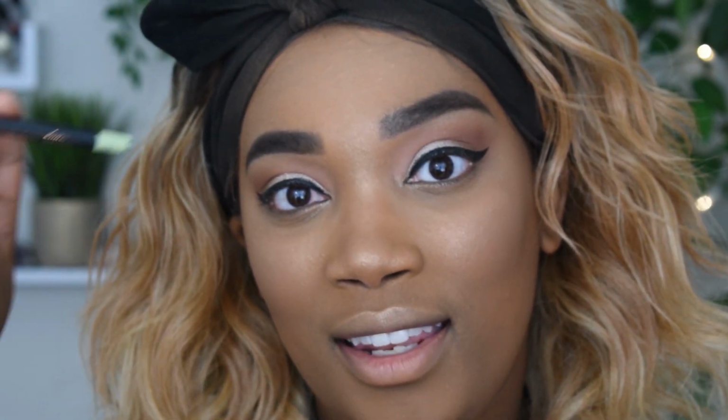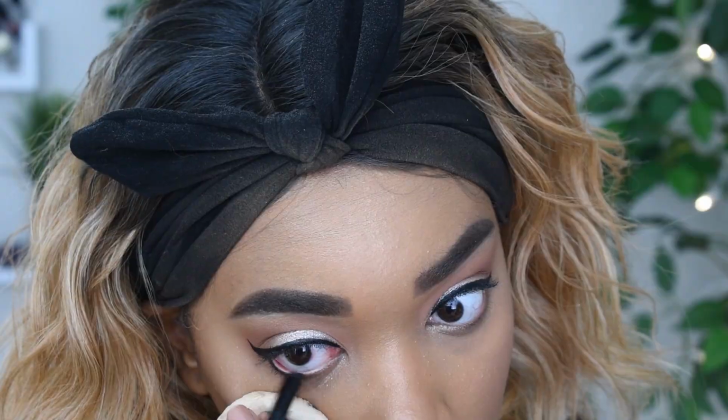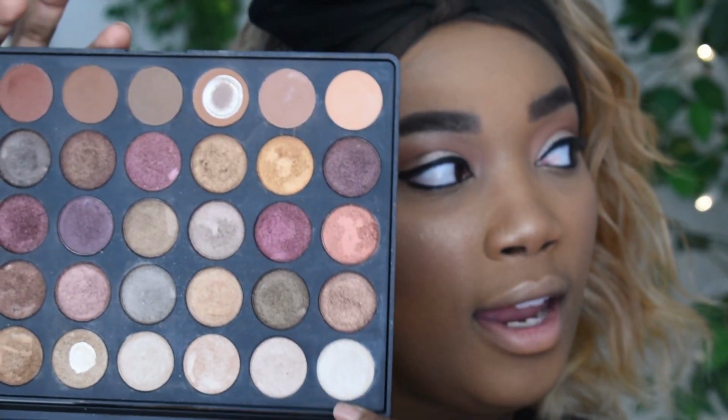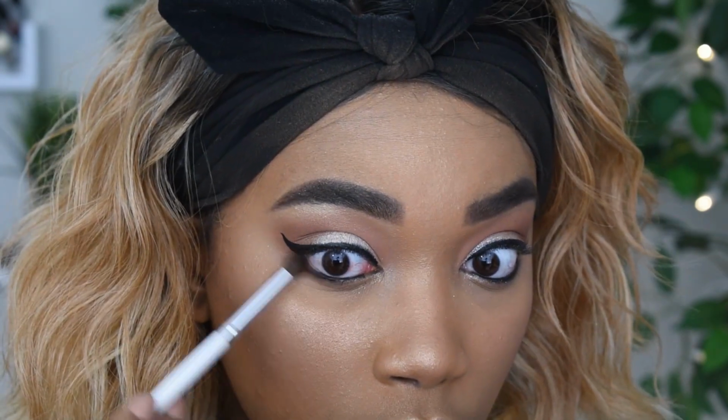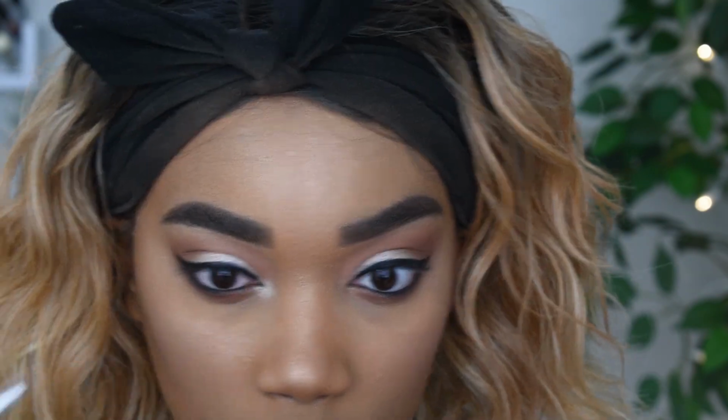For liner for my under eye, I'm going to be using the Pixie Beauty Endless Silky Eye Pen, and I'm going to put this on my lower lash line and then smoke it out with an eyeshadow. To smoke out my lower lash line, I'm going to be taking the shade that I used for my crease, putting that on a pencil brush and just dragging that along my lower lash line to blend the shadow with the eyeliner. For the inner corner of my eye, I'm going to be taking this shade right here from the 35F palette.